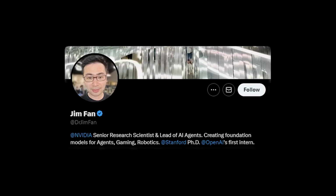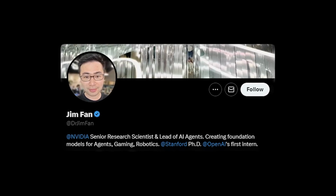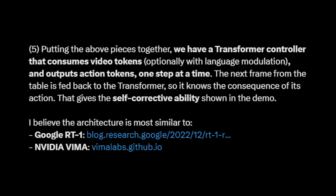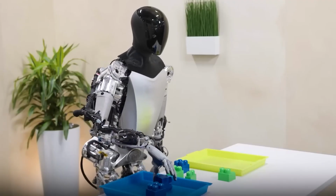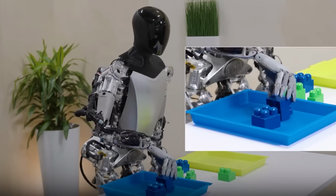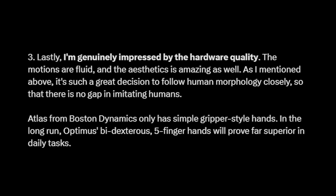Jim Fan, a senior AI scientist at NVIDIA, wrote on X back in September about how Tesla might be doing all of this. In one of his tweets, he said, so it knows the consequence of its actions. That gives the self-correcting ability shown in the demo where one of the blue blocks landed on its side, and the robot paused for a second and then corrected its own action and got the blue block to sit correctly on the tray.